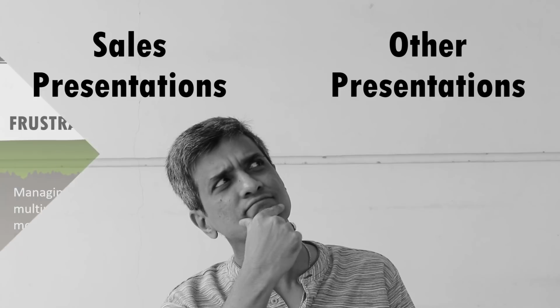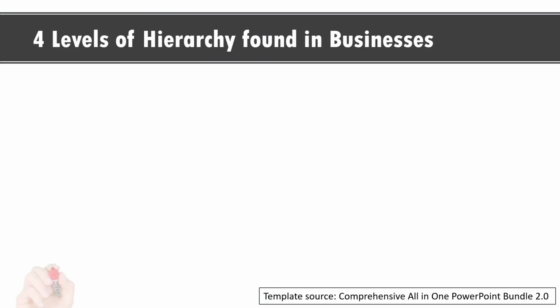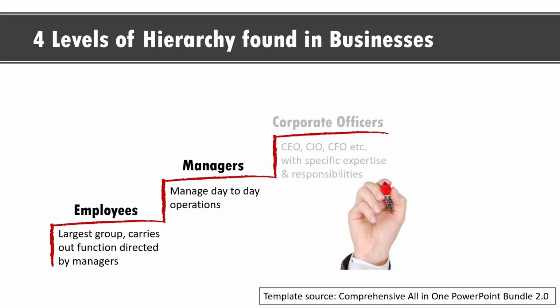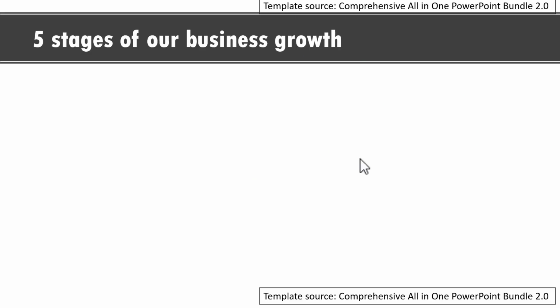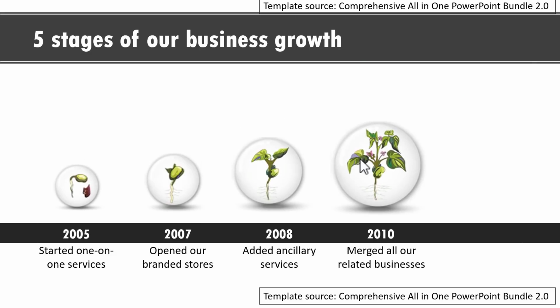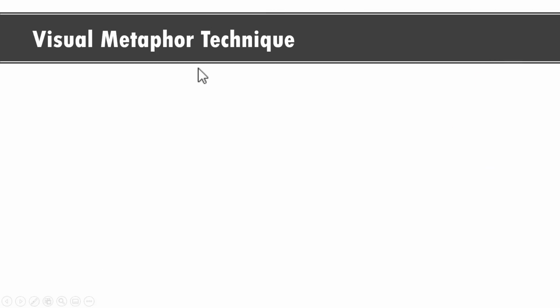Then my question was, this works well for this sales presentation, but will it work for other types of presentations? So we took a corporate presentation slide that showed 4 levels of hierarchy. We used the visual metaphor of steps to show the 4 levels of hierarchy like this. That was good. Next, we took a pitch deck with a boring timeline slide. It transformed into something more memorable with the visual metaphor of a planned growth. Impressive, right?